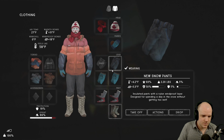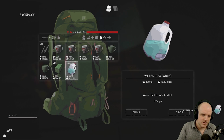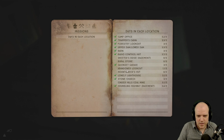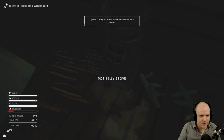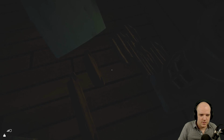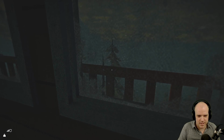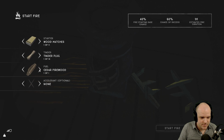Okay, so drink some water, and then I guess we're going to... Oh yeah, make water. Okay, lovely weather. Let's check the journal. We're at the abandoned lookout. We're already at 1.1 days. So we're just going to make water all day long to burn through the second day. So let's just get the fire going. We're role-playing here a little bit. We're in a little abandoned tower in the middle of nowhere on an island in Canada. After the apocalypse, we need a little bit of warmth in our life.